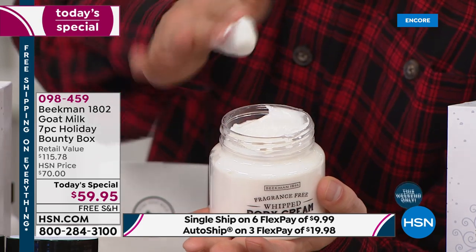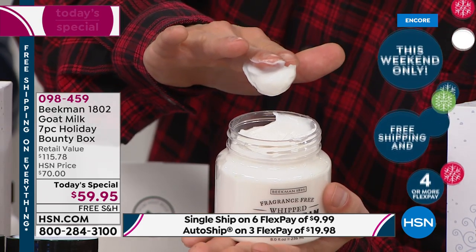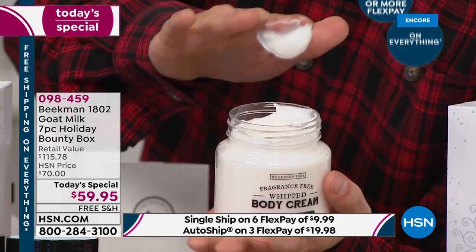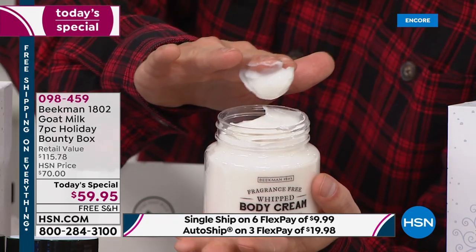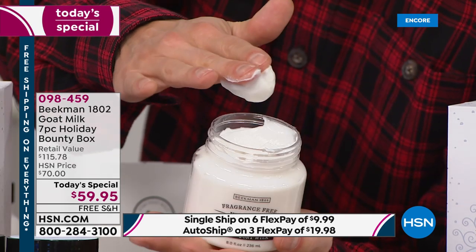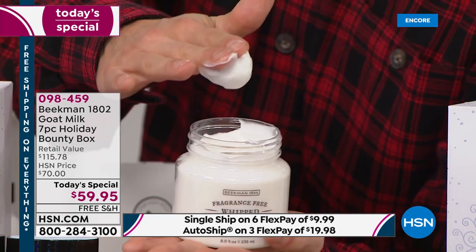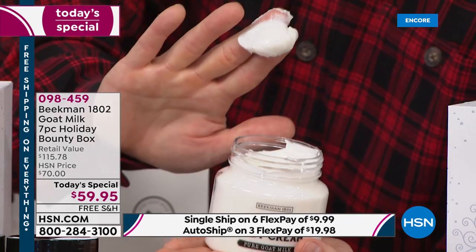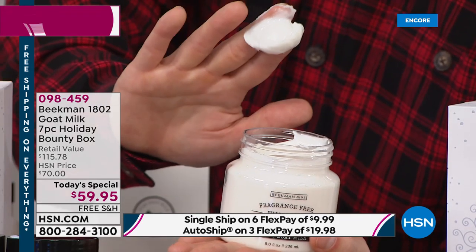But what makes this different from any other luxury whipped body cream you've ever used before is that it's got the goat milk as the delivery system. And the reason that's super important is because goat milk has a very similar protein structure to human milk. So your body recognizes it and drinks it in. Your skin drinks it in. So even though you've got all those amazing ingredients in here, you never ever feel greasy.